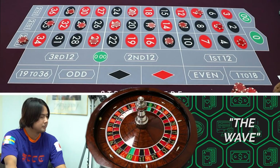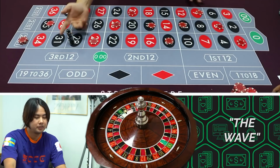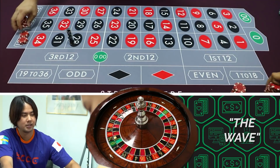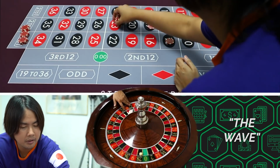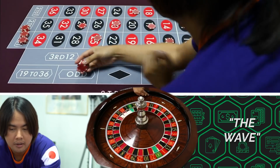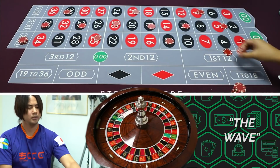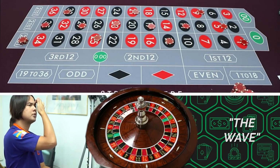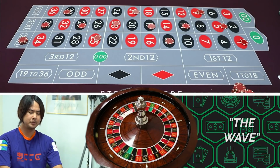All right, let's see what happens here. 28. All right, okay. Well, there you go. Count that as one loss. I'll spin the wheel while this is going. All right. So I'm still trying to recoup money at this point.